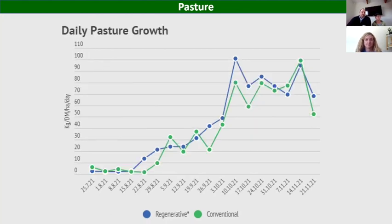So this is daily pasture growth. It's independently plate metered weekly, and apart from, I think, 3 or 4 weeks where the conventional's outgrown the regenerative, this has probably been the area that we've been the most surprised about, is that daily pasture growth's been consistently high on the regenerative side. And what we're seeing is when you put fertilizer on those conventional paddocks, they'll consistently grow 40, 50, 60, or 50, 60, 70 a week through that 21-day period before they're grazed again.